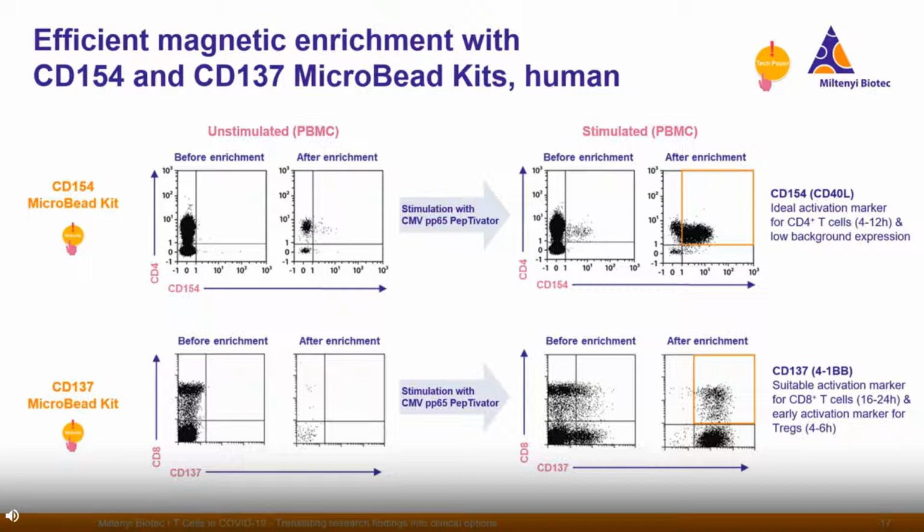As you can see, no CD154 or CD137 positive cells could be enriched in the unstimulated control. However, following stimulation with the PepTivator peptide pool, the antigen-specific CD4-positive T cells were successfully enriched using the CD154 microbead kit here on the very right, whereas the CD8-positive T cells were successfully enriched using the CD137 microbead kit. The isolated cells can then be used for any downstream applications, like, for example, sequencing of T-cell receptors. And if you want to know more, I really recommend you look at our very nice technology paper here on the top right, which illustrates the technology and its use in much more detail.